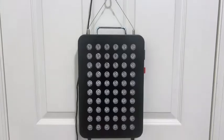I also enjoy that they include blackout glasses because red light, especially from this device, can be really powerful. And if you're looking right into that red light device, I really recommend that you wear those blackout glasses so that you can just protect your eyes and not have any eye strain.